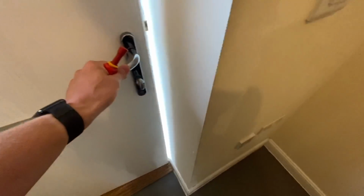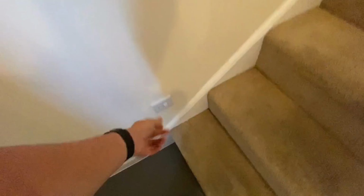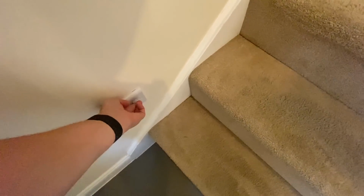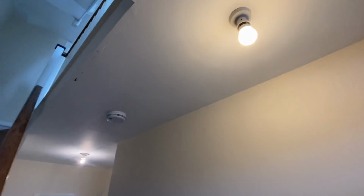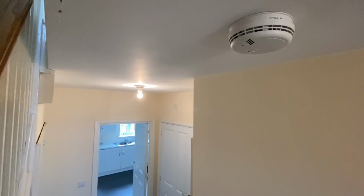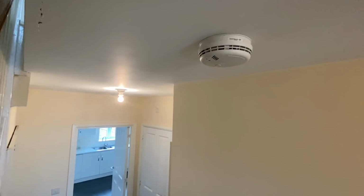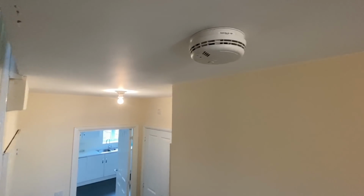So what we got here? Main telephone point, socket. I'm not sure what this does, so I have to check that out. It looks like it's not been adapted much from its original wiring, because you know, baton holders in the main hallway, so it's typical rental property.